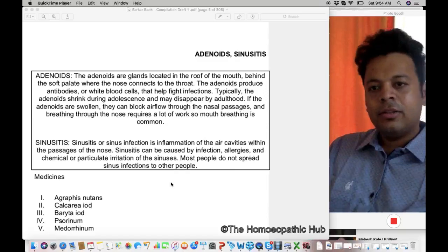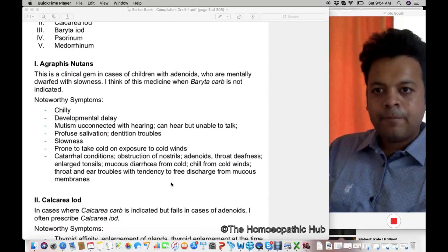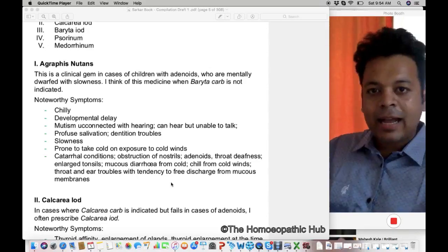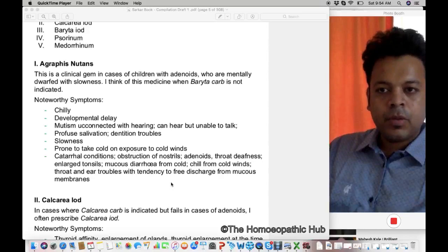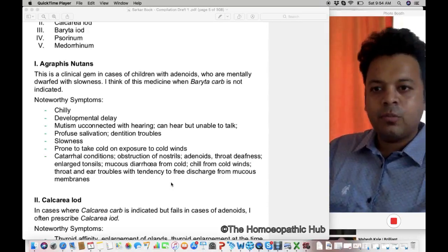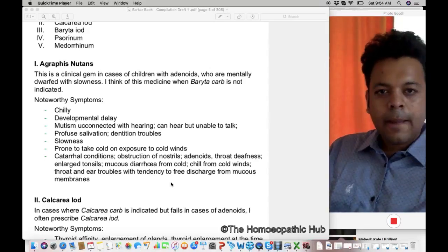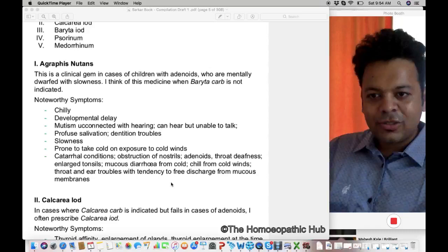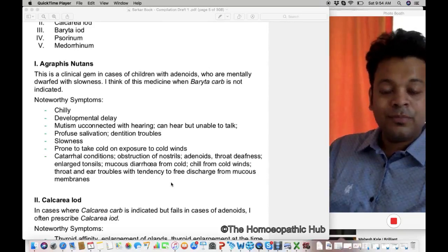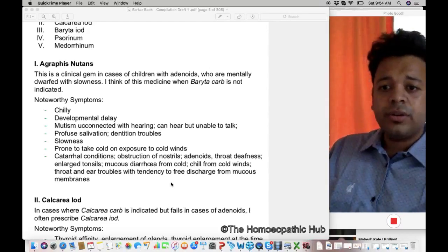The first remedy I want to talk to you about today is a very lesser known remedy. The remedy is Agraphis nutans. This is the most amazing remedy for adenoids. It's clinically specific. It's a clinical gem. When you are thinking of Baryta carb, but the patient is not Baryta carb, not slow, but very chilly, often unable to hear, but that is mainly due to the adenoids.